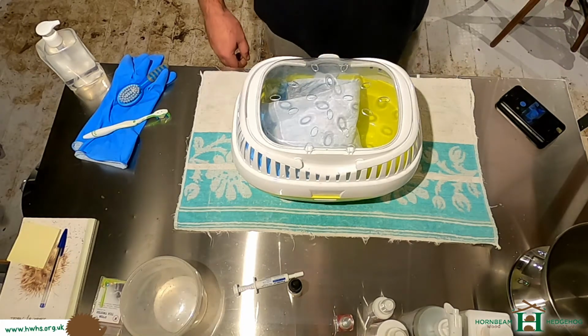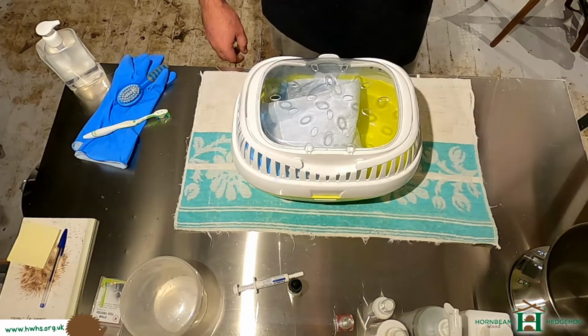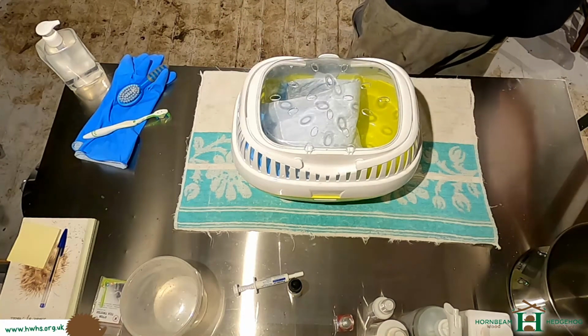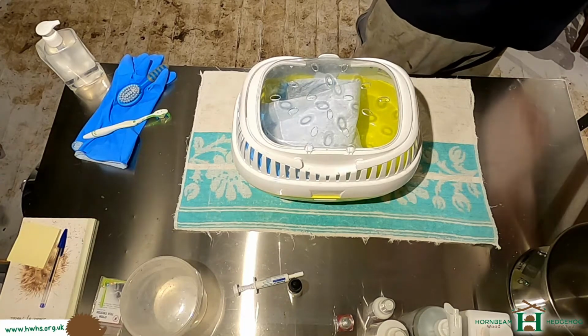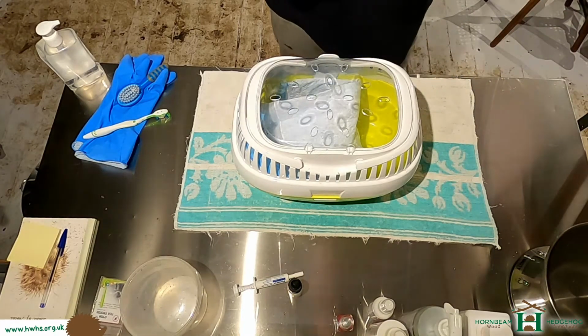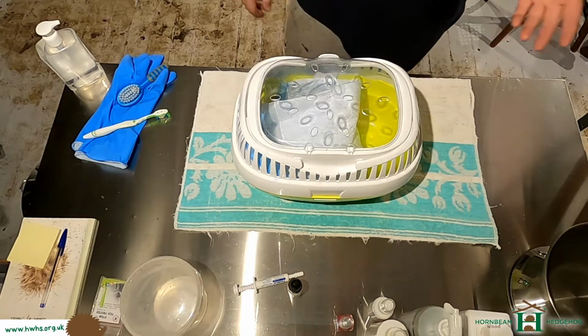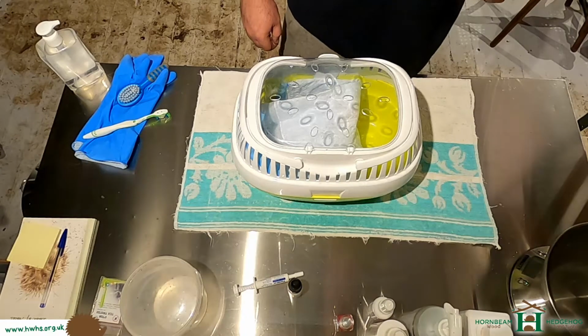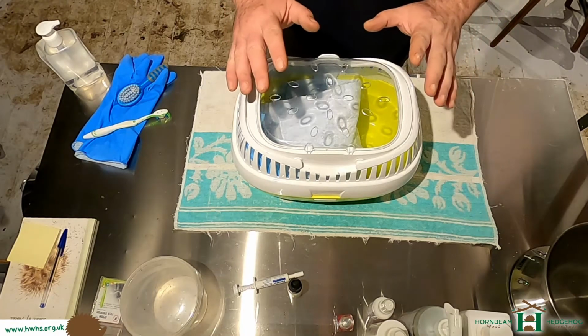Welcome to Hornbeam Wood Hedgehog Sanctuary. We had an odd rescue today. This hedgehog came from Harpenden, and there were lots of roadworks actually in Harpenden, but there were some roadworks going on, and some builders managed to dig up a hedgehog from the roadworks. So it was rescued.